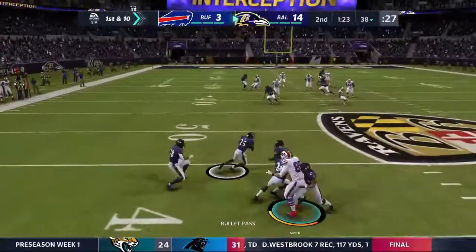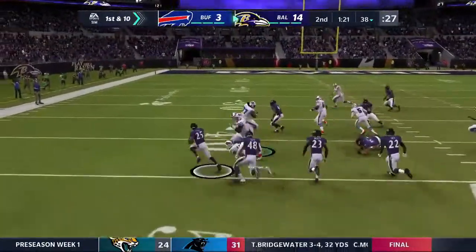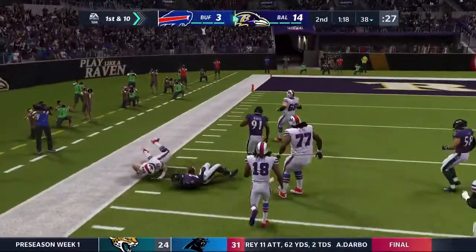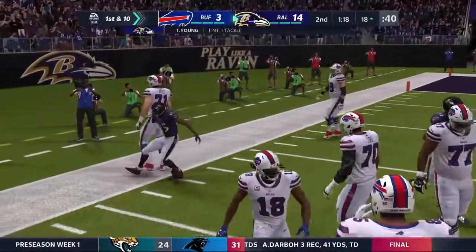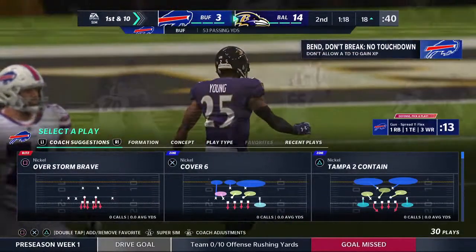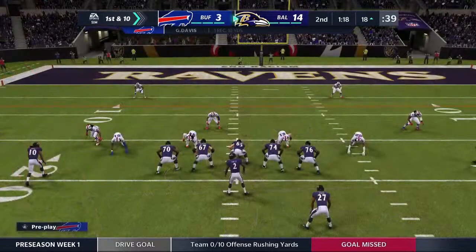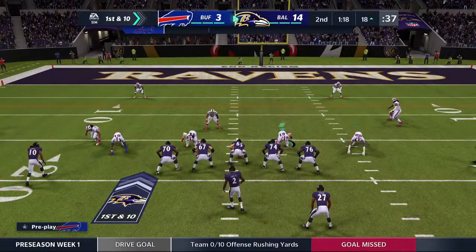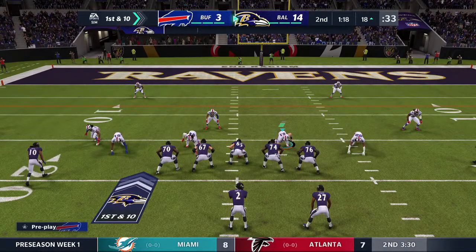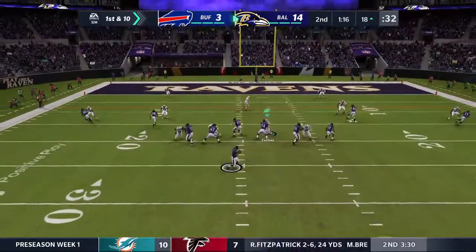Into a double team, and it's intercepted. Picked off by Tavon Young. And they will be set up now as he brings this thing all the way back inside the 20. Yeah, he's just trying to throw this ball into the hole in the zone, but those windows can open and close quickly, especially in the middle of the field. So if the timing's not right, we'll see interceptions like that one right there.